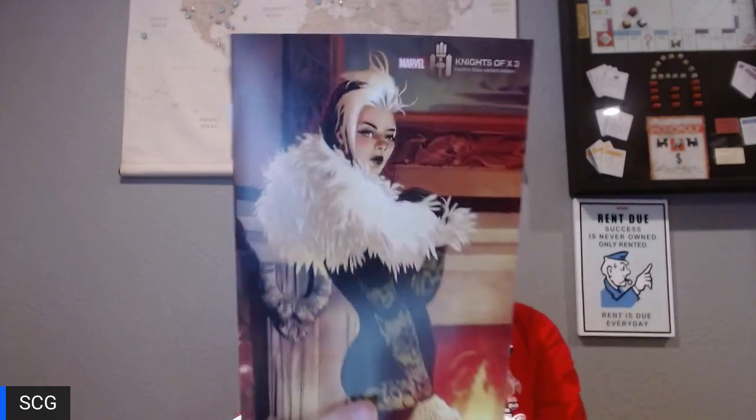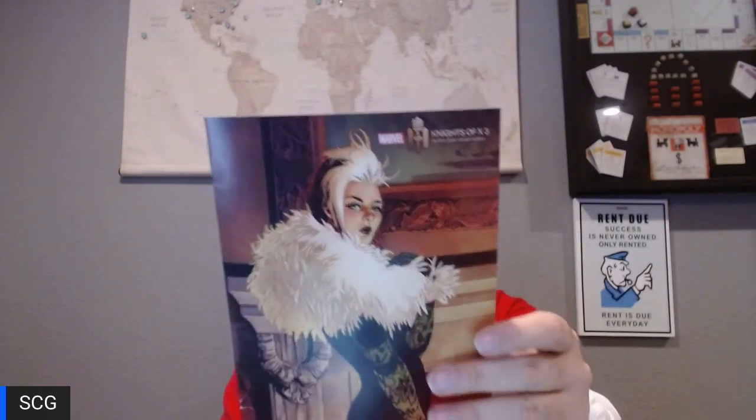Oh, now this is a keeper right here. I stand corrected for my earlier statement that they're all for sale. This is Knights of X number 3, the Hellfire Gala edition. Now, I am not a big fan of Knights of X. I am not a big fan of the Hellfire Gala overall, but that cover, that cover is a keeper. So, got 2 to keep. Hey, that's more than having passed.